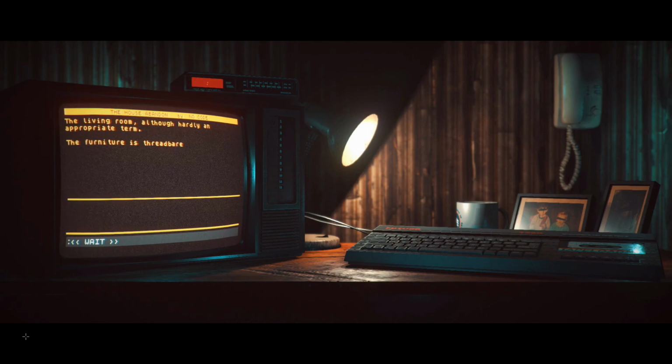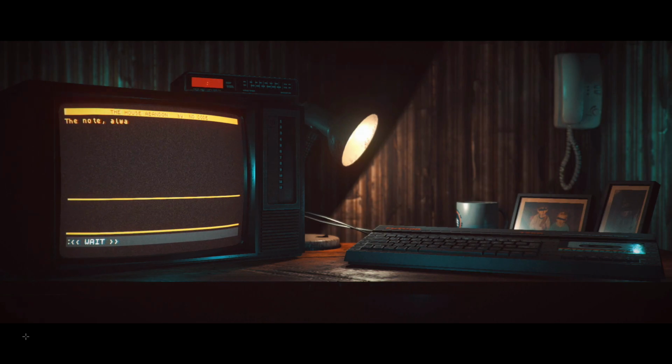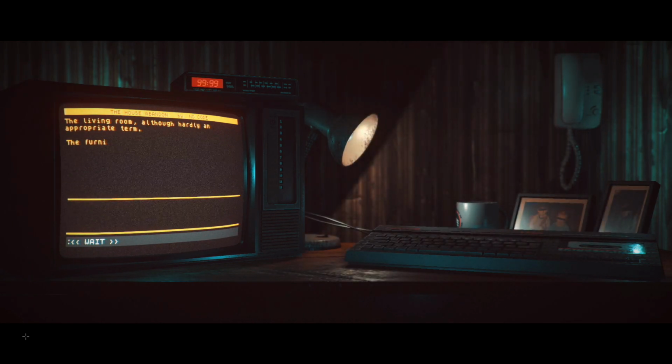The living room, although hardly an appropriate term. The furniture is threadbare and worn. The note is fixed in your mind. Dread fills the pit of your stomach. This is not a nice place. The note, always changing, now reads: get through this. I don't care if you want to or not. The living room. Yeah, come on.